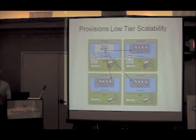So as we take that model, we can expand it out. It gives us low-tier scalability. This is not a highly scalable scenario. Do not attempt to go beyond 250, 300 VMs in this type of environment. If you do, you're going to have to change the model a little bit. Because if you attach to a single storage VM, or even a pair, there's a limit. You have to multiply your storage heads exponentially as the number of VMs grow.